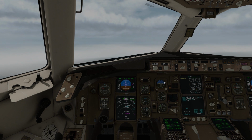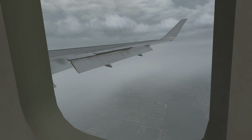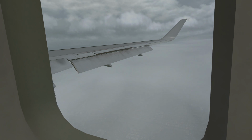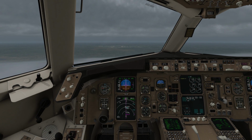Speed brake extended. No, it's not. Stop it. Let me give it a little bit more power in this. About 135. Busting through the clouds now. Starting to see it. Look at that. That looks awesome. And the reason why I double dinged the no smoking sign there was to let them know we were landing.